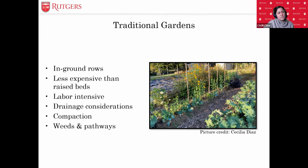One of the disadvantages is they tend to get compacted, because of all the walking around the bed, so they are definitely compacted faster compared to other structures that we're going to talk about later. And if you're not complementing this type of gardening with some type of mulching to cover the pathways, and even in the beds, weeds can definitely be an issue.